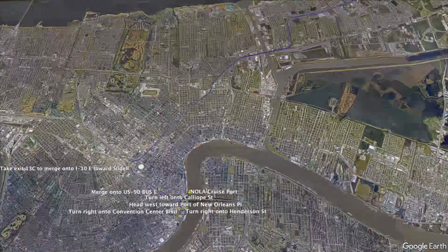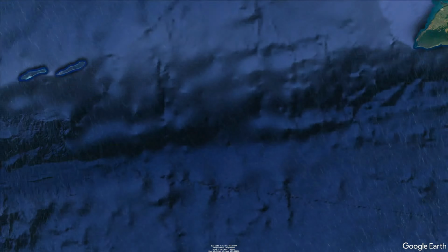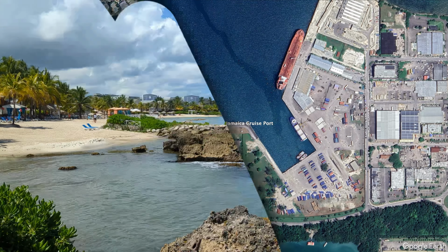After we left the port of New Orleans, we traveled down the Mississippi River to the Gulf of Mexico. We spent 2 days at sea before arriving in Jamaica.